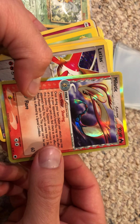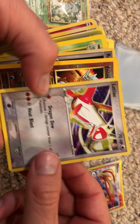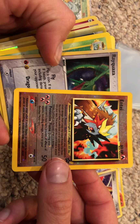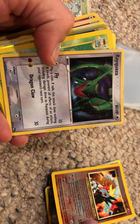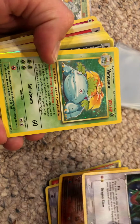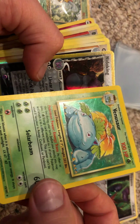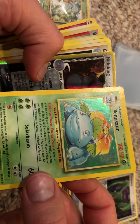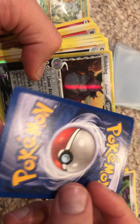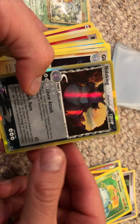Got a Milotic, a Latias. Of course, I'll go ahead and sleeve all these after the video. I don't want to make y'all watch me sleeve every last one of these. I'm starting to get quite a few Rayquazas. This Venusaur would be an awesome pull if it wasn't for, you can see all the scratches in the holo foil. You can see scratches on the edges, some whitening on the back. Would have been an awesome pull.